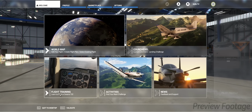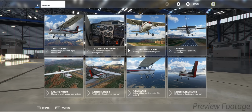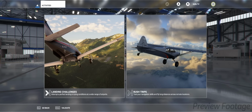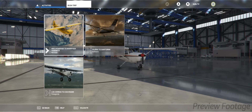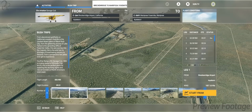All editions come with some great resources such as tutorials which teach you how to take off, land, fly a traffic pattern, etc. Plus some fantastic landing challenges and extended bus trips. All are great to ease you into flying and give you ideas about where to go. It's pretty daunting at first knowing where to fly when you're faced with the entire world to choose from, so these really help.